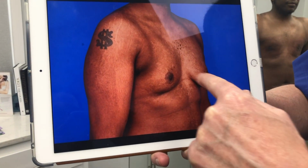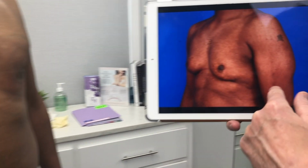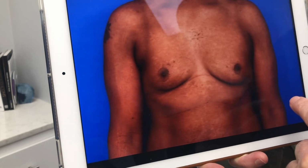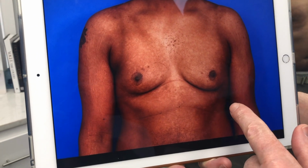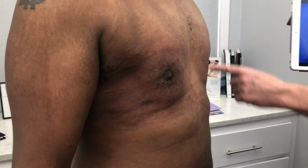So look at these breasts and look at the non-breast situation. So I don't usually use the term breast, but he had breasts. It's a chest, but we call it a breast if it looks like a breast, and that really looks like a breast. So remember, in his case, I did all 4 zones. So remember, I did everything above here, up under his arm.